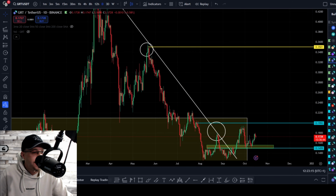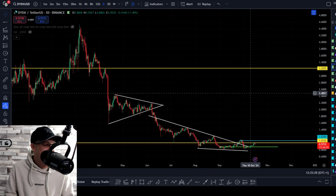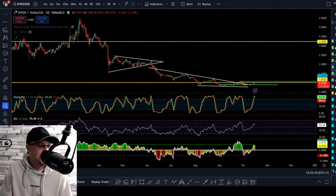Right, DYDX. So yeah, we've been tracking DYDX for some time. This has been a pain in the ass, this one. So this one's still in the portfolio. All the ones in green are still in the portfolio. So we've got Arbitrum, AVAX, and XRPH.